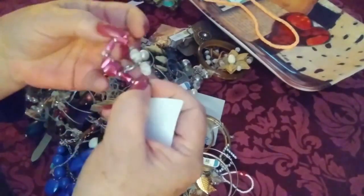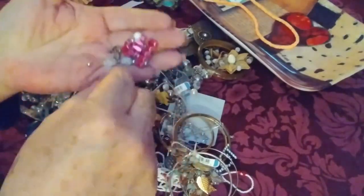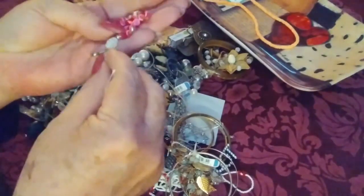So these are magnetic hematite with little... Yeah, we're putting that in crafting.